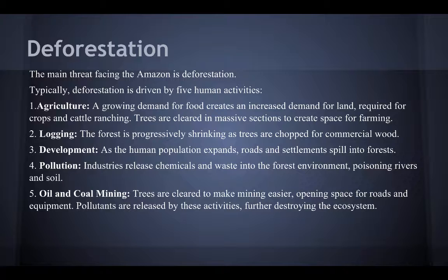Another way that deforestation is caused is logging. Logging is where people will cut down trees to use the wood in things like houses and other things that require wood. Another is development. As the human population expands, people need more space for roads and houses, and so they'll cut into the forest for that.